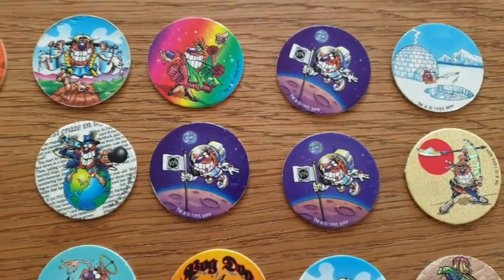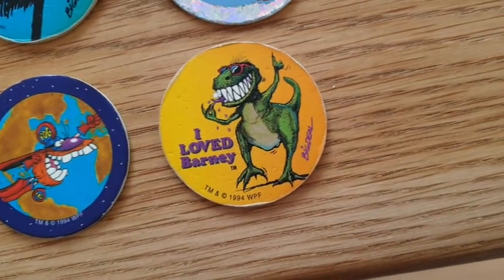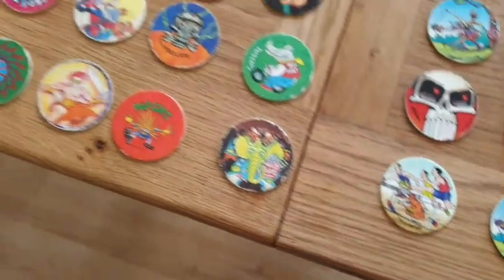I got a lot of doubles. Triple maybe. I remember that one. I think I remember that as well. I love Barney. Of course, you got your silver ones, your shinies. No slammers in this collection, though, which is not too bad.